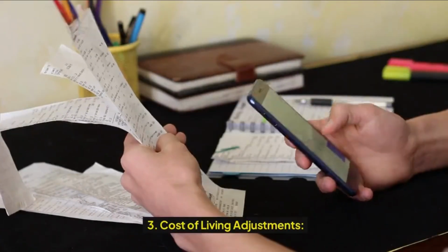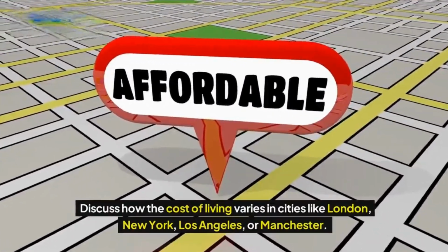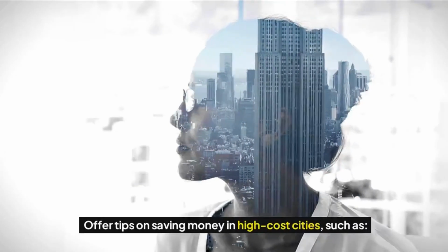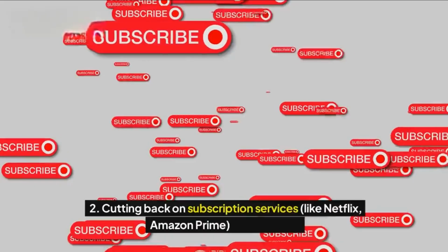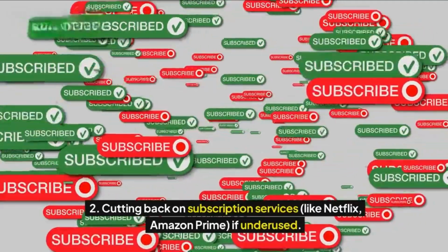3. Cost of living adjustments. Discuss how the cost of living varies in cities like London, New York, Los Angeles, or Manchester. Offer tips on saving money in high-cost cities, such as: 1. Using public transport to save on commuting costs. 2. Cutting back on subscription services, like Netflix, Amazon Prime, if underused.